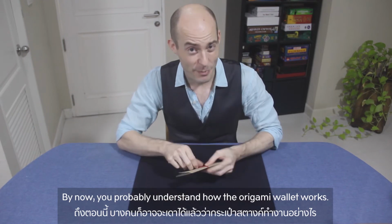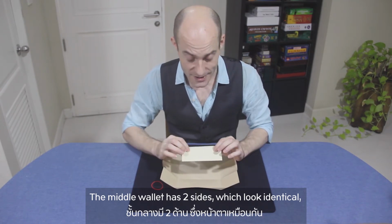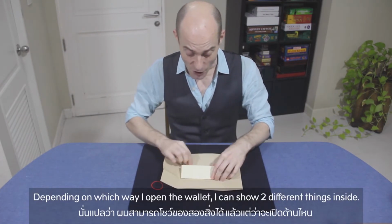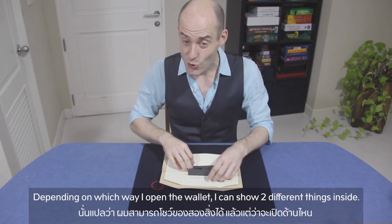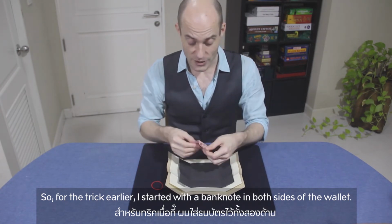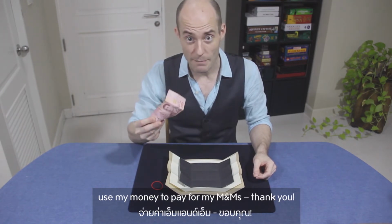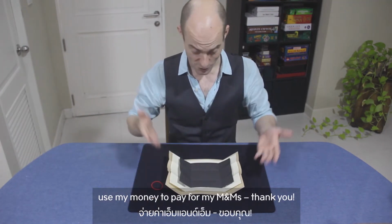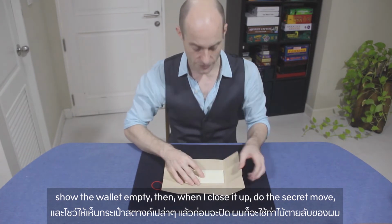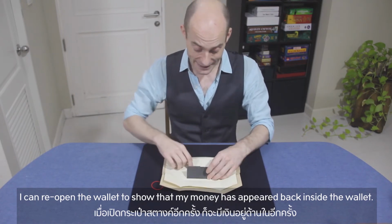By now, you probably understand how the origami wallet works. The middle wallet has two sides which look identical, apart from my pencil dot here, so I know which way round it is. Depending on which way I open the wallet, I can show two different things inside. So for the trick earlier, I started with a banknote in both sides of the wallet. That meant I could open it, take the banknote out, use my money to pay for my M&Ms. Thank you. Show the wallet empty. Then, when I close it up, do the secret move, I can reopen the wallet to show that my money has appeared back inside the wallet.